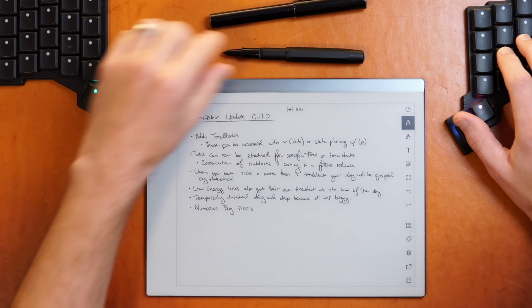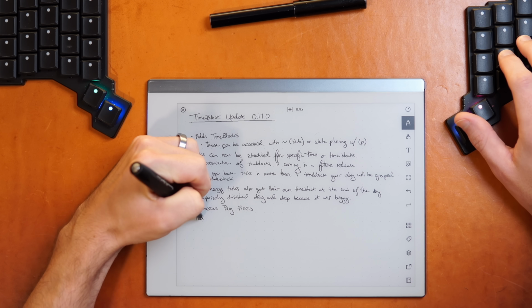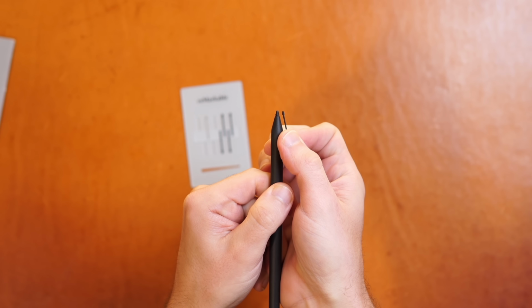I haven't run into any issues with it running out of battery, but it is a change to my workflow, where I'm used to just leaving my pens out on my desks like pens. And you're not going to want to do that with the Paper Pro. The nibs are also different.